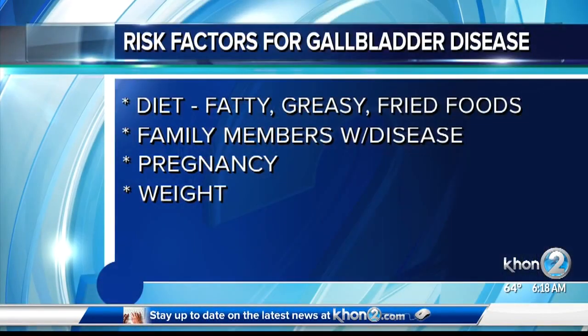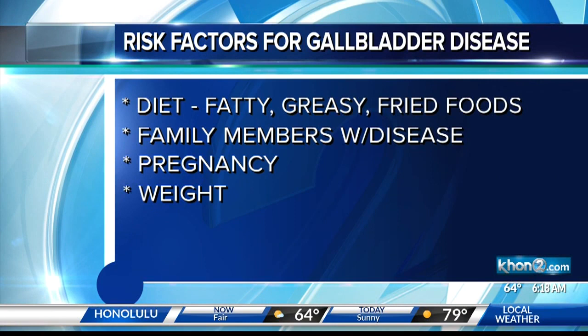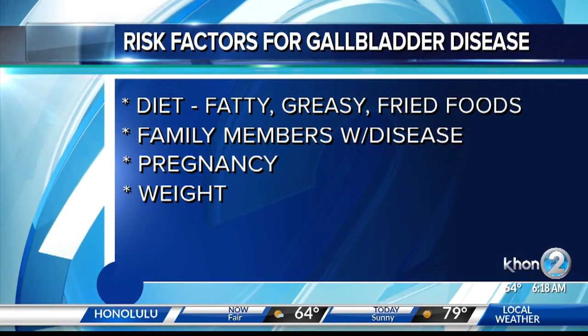So some of the risk factors are increased weight, genetics, meaning a family history, and age, for people in their 40s and 50s, and also being a female and being pregnant. Really? Women are more likely to get this, that's one of the risk factors? It is one of the risk factors. Oh, I did not know that.